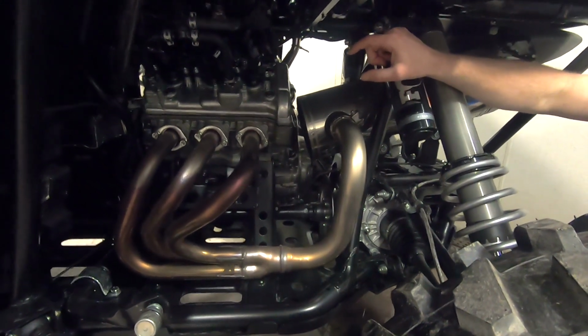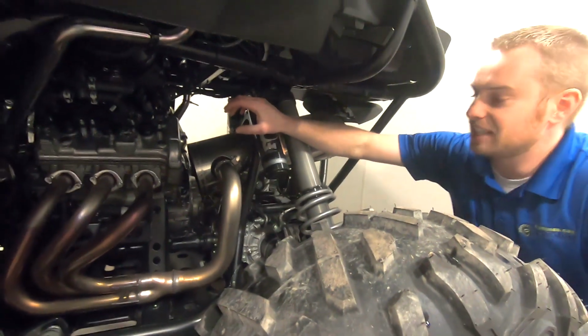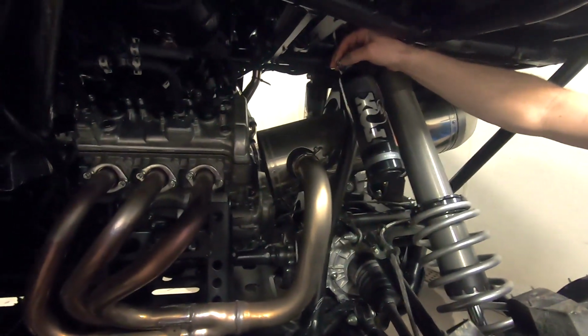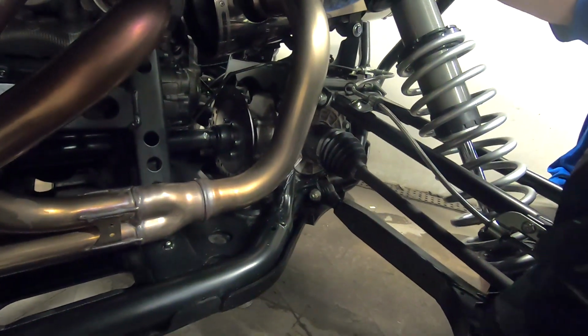They did that so that you can be ready to turbo it as soon as you take her home, which is pretty exciting. Here's that big old Fox Podium 2.5 shock again for the rear, again with your high and low speed compression and then rebound down at the bottom. Very, very cool setup.